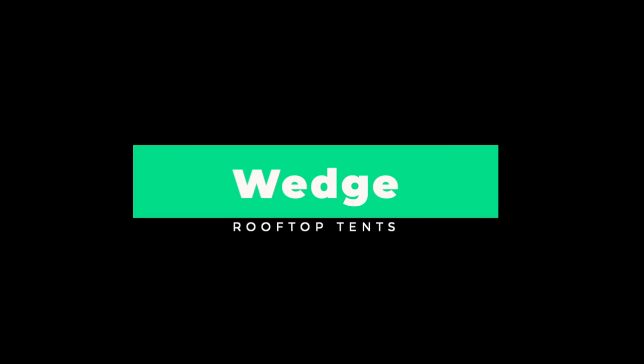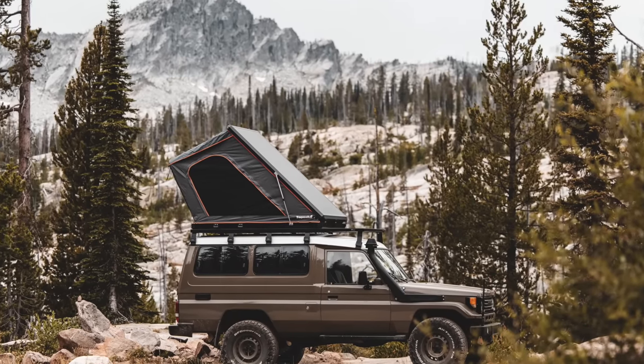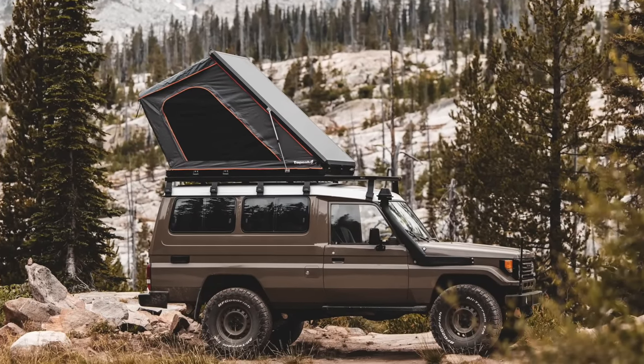Okay, so wedge tents come in two varieties. Basically, they have a classic wedge and then they have a pop-out wedge where they added more space to a wedge. Wedge tents look really good on SUVs and Jeeps because they are very thin and kind of fit along a big, long, flat roof like this one behind me.